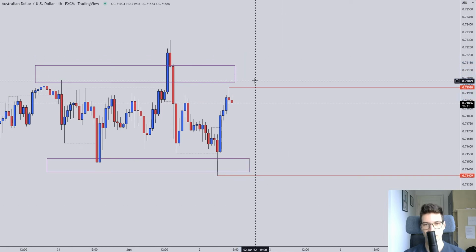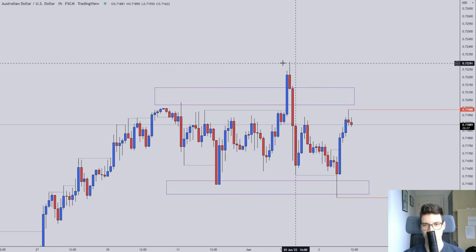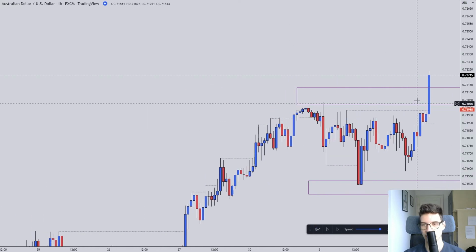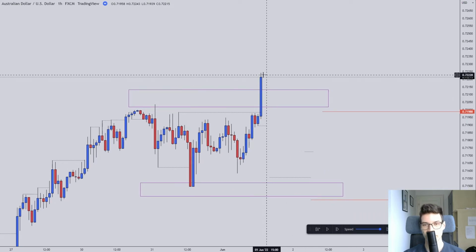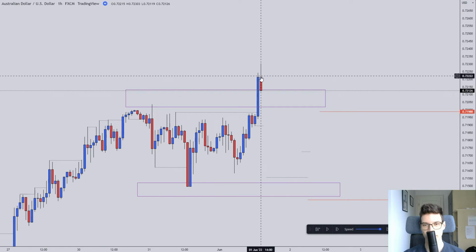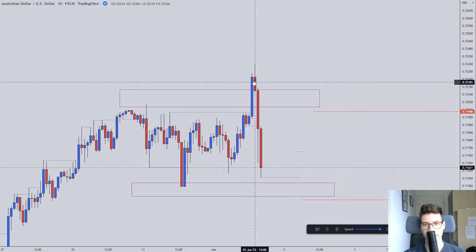Do we just break and retrace? As you can see right here, this is exactly what I was talking about. So maybe some traders were thinking, okay, this looks great, now I will buy. It has clearly broken out of the range, but I always wait for the next candle in these cases, because as you can see, the next candle retraced and then we just went back into the range. So very important to look at what happens once the first candle breaks into the liquidity area. Do we continue or do we retrace?